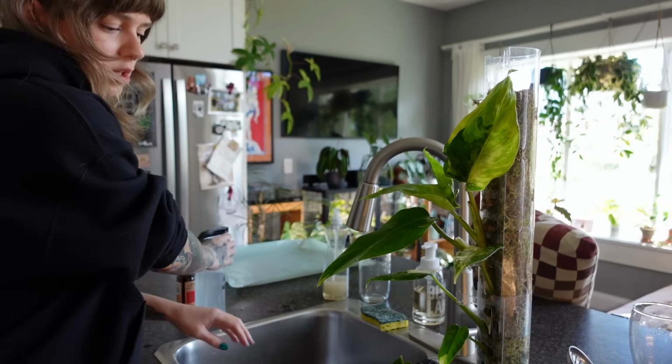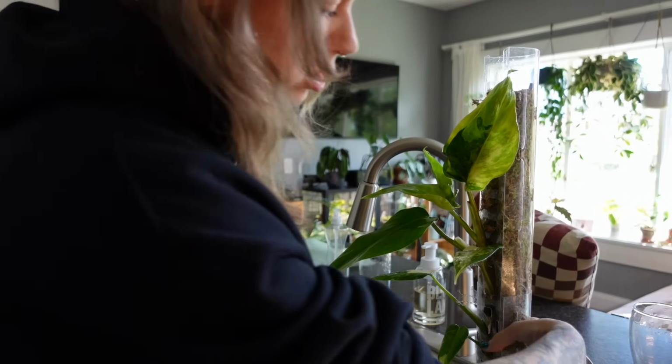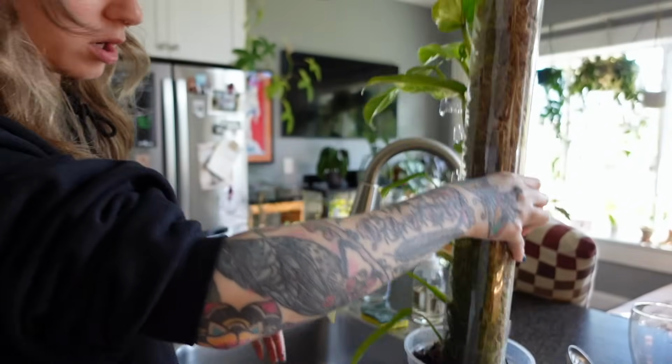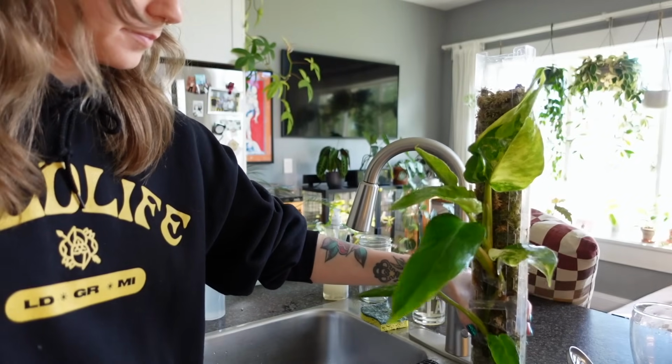I think that's good. I'm gonna see if she needs a water while she's here. No, I don't think so. I think she's actually pretty well watered, so I'll just let her dry off here for a little bit.